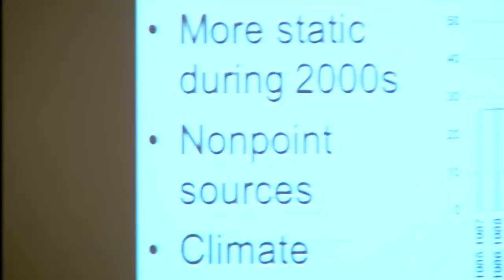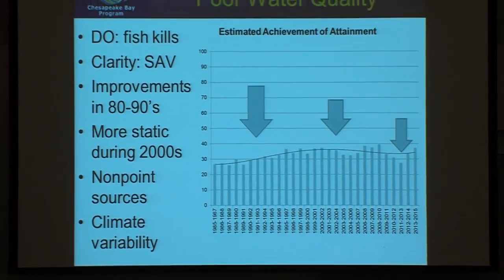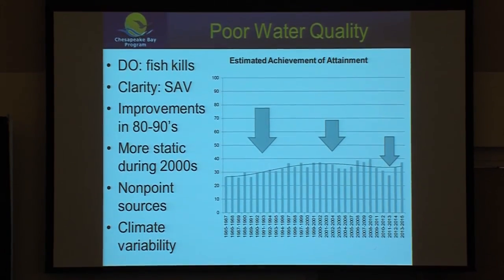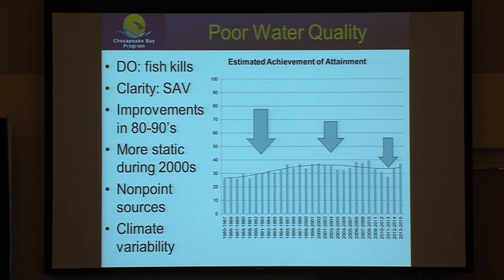And I'll talk about some of the consequences of this, but while it's led to more focused efforts to reduce nutrients and sediment, it's also fractured some of the partnership respect we've had in the Bay Program. We also have some variability due to climate change. Big storms in some places will have large amounts of nutrients and sediment washing into the bay, causing some of the DO degradation that we have, especially in the summer months. So that gives you a little idea of some of the issues that we're dealing with.